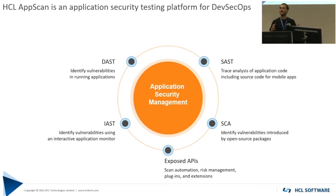AppScan, from our perspective, is a complete, comprehensive, end-to-end testing solution. As you can see there, we do the most common testing solutions for your DAST, right? This is when you're trying to represent a bad actor. Your SAST, when you're looking at scanning your source code. Interactive analysis, this is quite new, and for those who don't know, interactive analysis is where we identify vulnerabilities using more of an application monitor that sits on your application server. We also scan your open source components, which you see up there, SCA. And then we also scan your exposed APIs, identifying all the different integrations and plugins that we connect into, and scanning those together.